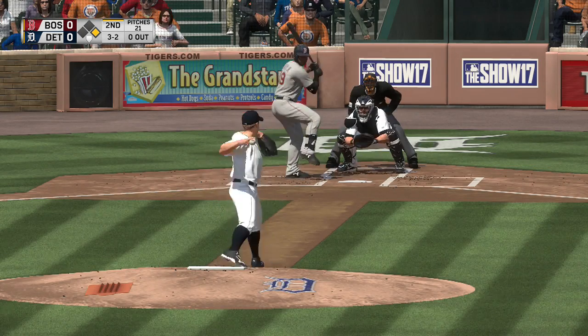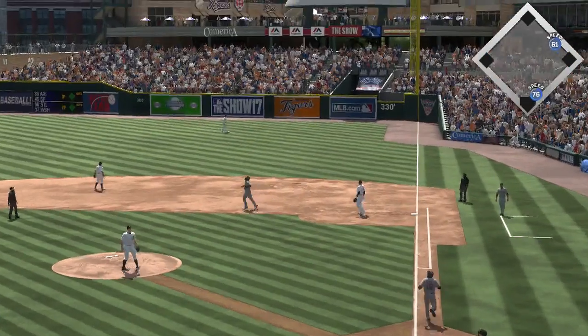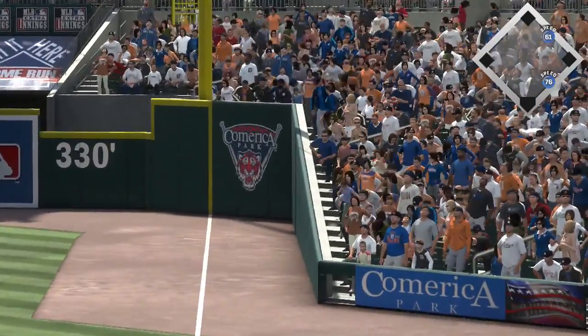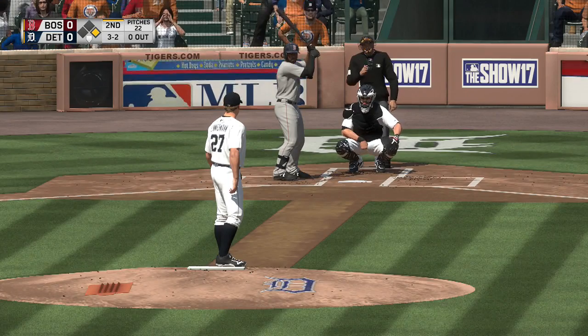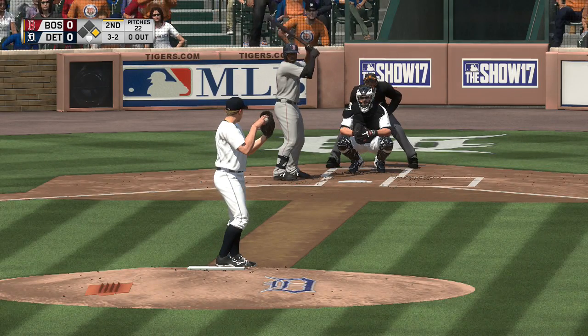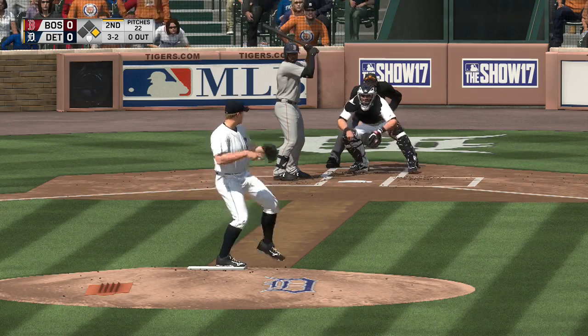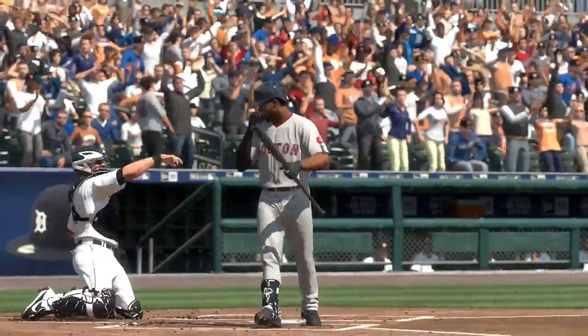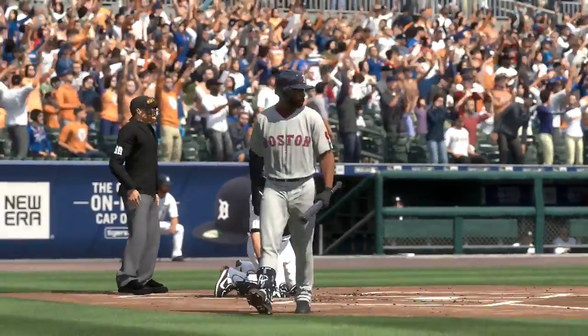The next 3-2. Now a swing and a fly ball. And that nearly broke our scoreless tie. Instead, it's a foul ball. That's 4 foul balls in a row. He's battling, no doubt. The 3-2 one more time. And he wasn't going to hit that one with an oar. Strikeout, and there's one gone.